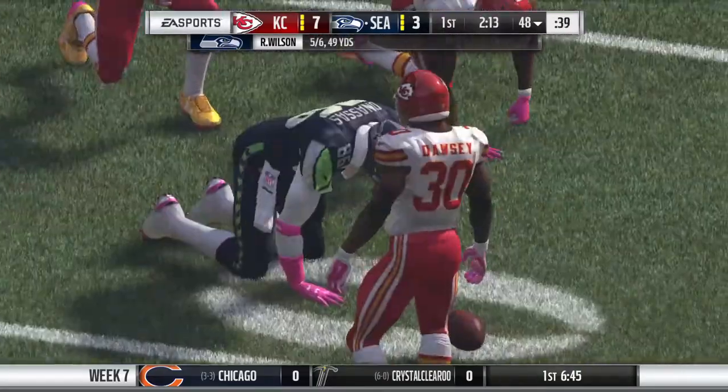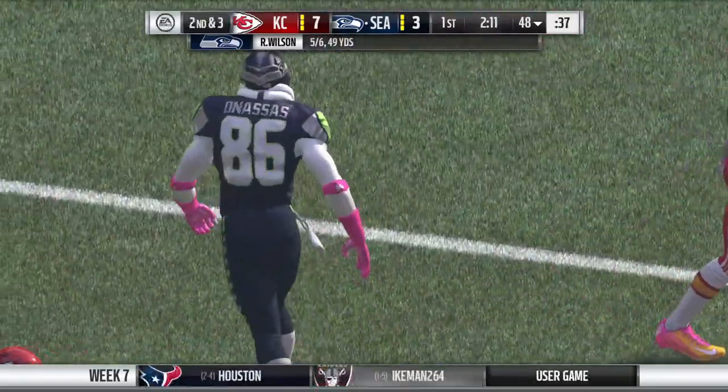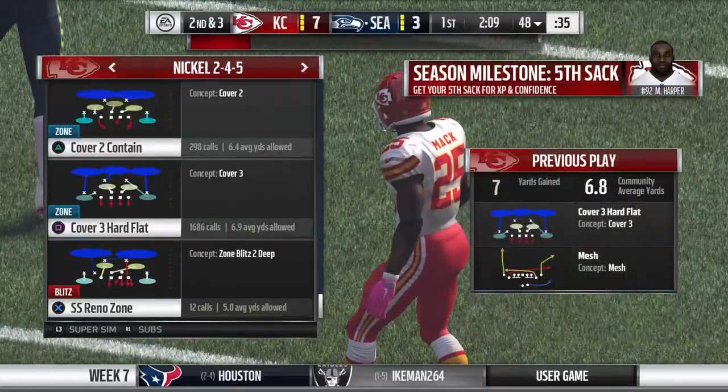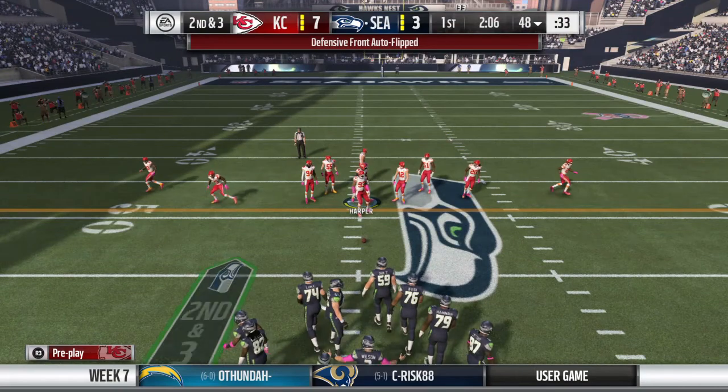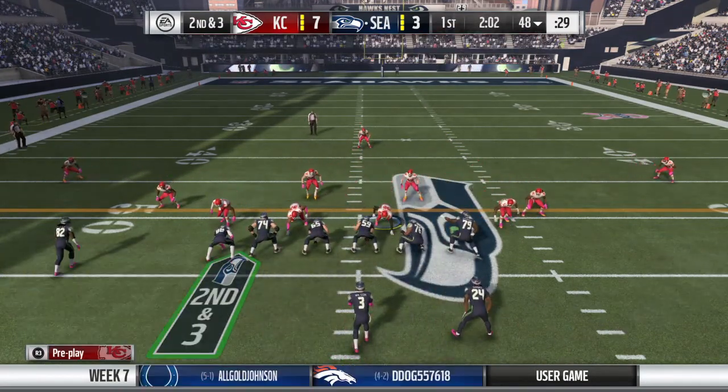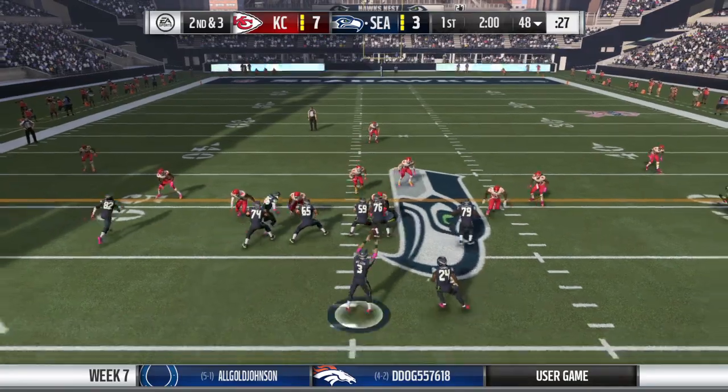And it's a short one here, complete to his tight end. Gives him 7 on the play, and that'll make it second down. When you execute a drag or a crossing route really well and give them a chance to let it develop a little bit, you can gain some significant yardage hitting your tight end on that one.